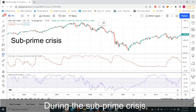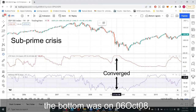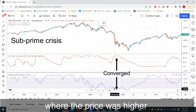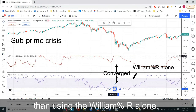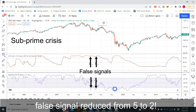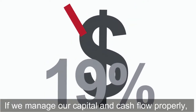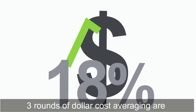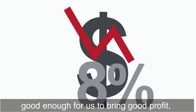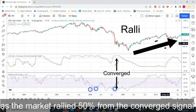During the subprime crisis, the converged signal showed that the bottom was on 6 October 08, where the price was higher than using the Williams percentage R alone. However, the number of false signals reduced from 5 to 2. If we manage our capital and cash flow properly, 3 rounds of dollar cost averaging are good enough for us to bring good profit, as the market rallied 50% from the converged signal.